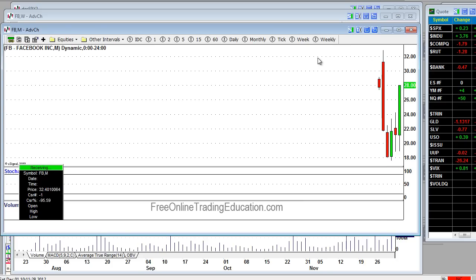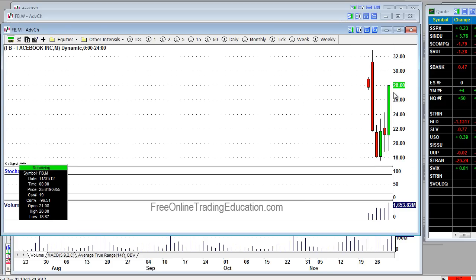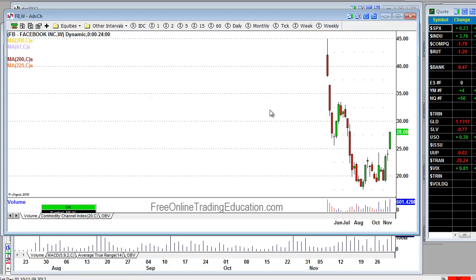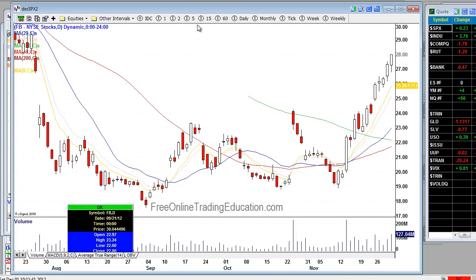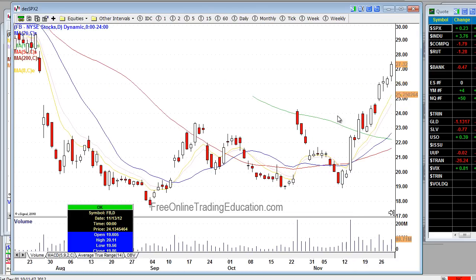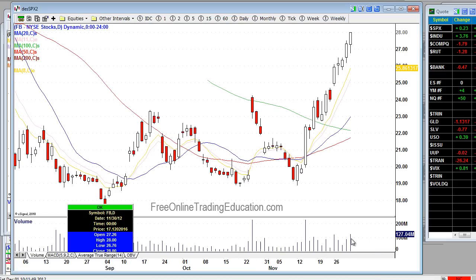Let's look at Facebook. This is a monthly on Facebook. Big red. We're already at $28, gang. And I'm still kicking myself that I didn't stay with my trade at 19, because that is a huge percentage gain. Taking a look here, nice run, but this is going to need to relax. Expect it to pull back a little bit, but it is increasing on increasing volume. Isn't that powerful? And we closed at the day's high on Friday.